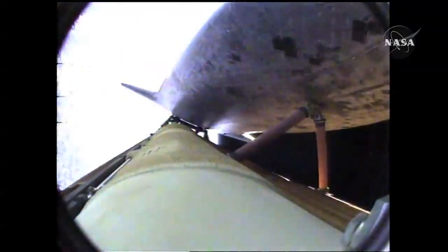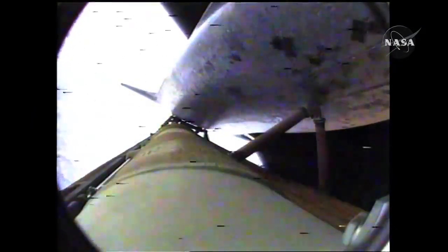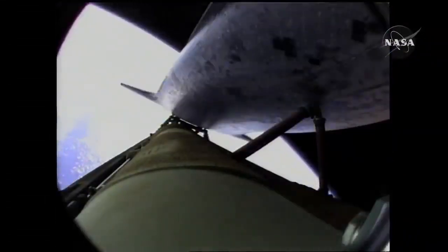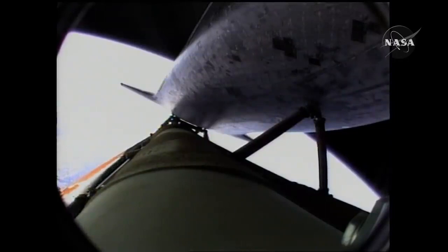Atlantis, press to MECO, single engine Zaragoza 104. Press to MECO, single engine Zaragoza 104. That call from Capcom Chris Ferguson to Commander Charlie Hobaugh indicating that Atlantis can make normal orbital cutoff targets in the event of an engine failure. Go for the pitch. Okay, nominal shutdown, go for plus X, go for the pitch.